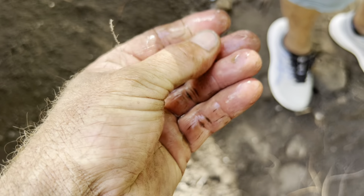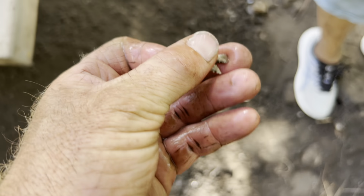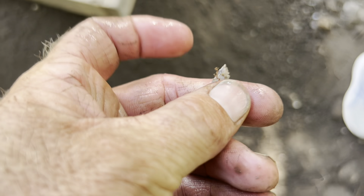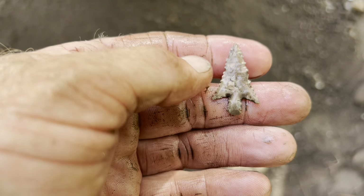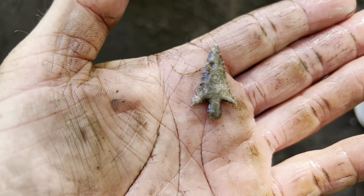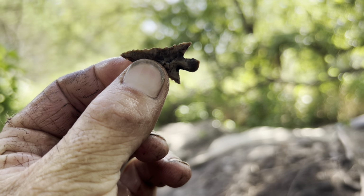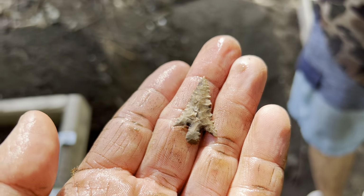Cold water. I'll take it. Yes, sir. Look at that bottom. The roots wrapped around it. Get out of there. Teeth, stem, tip, wings. Even a little fire pop crater right there. Look at that, 100%. Straight down. Look at them strikes.